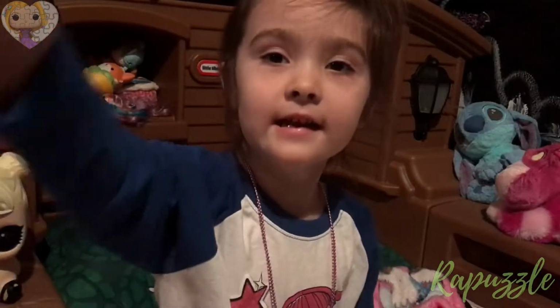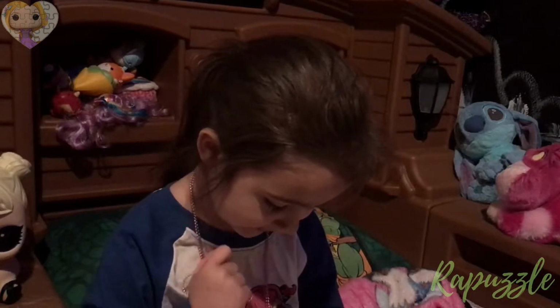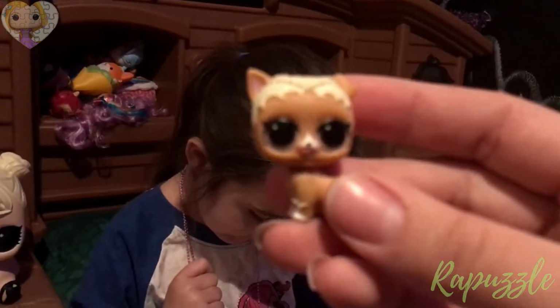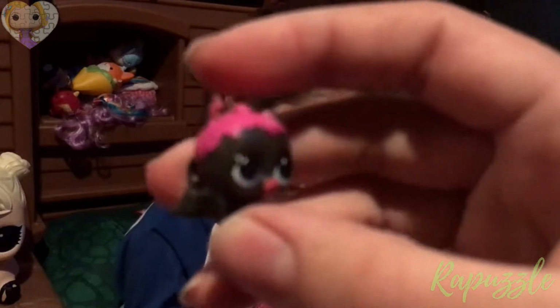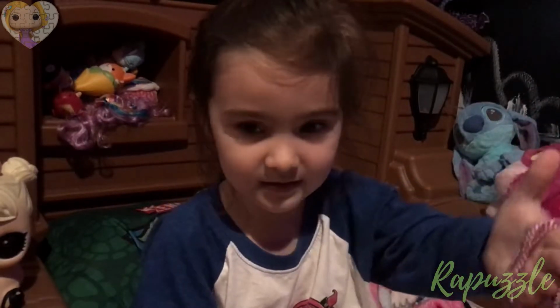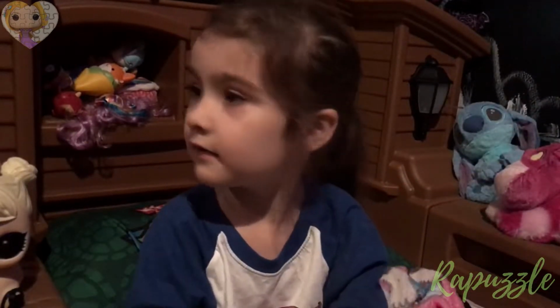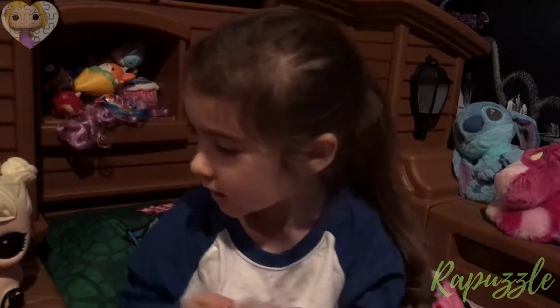This black one. Black one's next. A little doggy. Parents. And the last one. And a cute little puppy. Little puppy. It's a small one. Okay. We got them all open. See what they can do here.